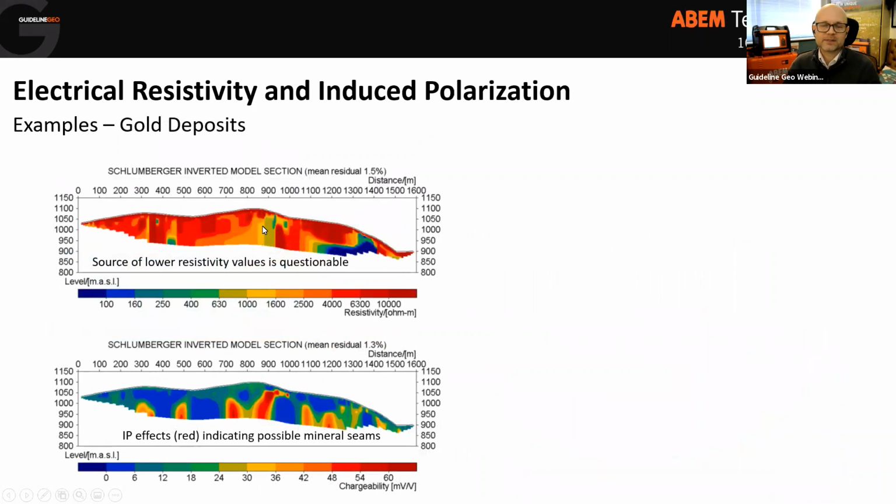As we said, there's another big application area for IP, which is mineral prospection. And everyone loves the idea of finding gold. So here's an example of gold deposits. On the top, we have the resistivity survey, and on the bottom, we have the chargeability data, again, collected at the same time. And what you can see from the resistivity is that it's generally very highly resistive bedrock here, but there are regions where the resistivity drops off.